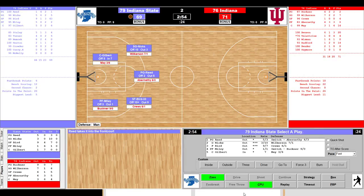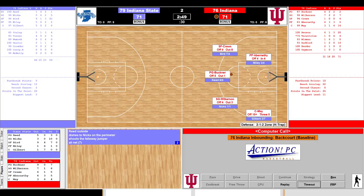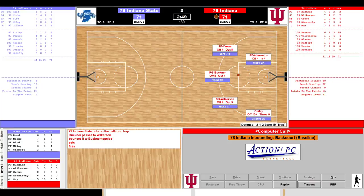In the front court, Reed faces a man defense. Abernathy on Reed, cruises on Bird. They work it to Nix on the outside. Nix with the jumper, and he sinks it as they were collapsing towards Bird. It's a tie ball game, 71-71 with 2:49 to play.